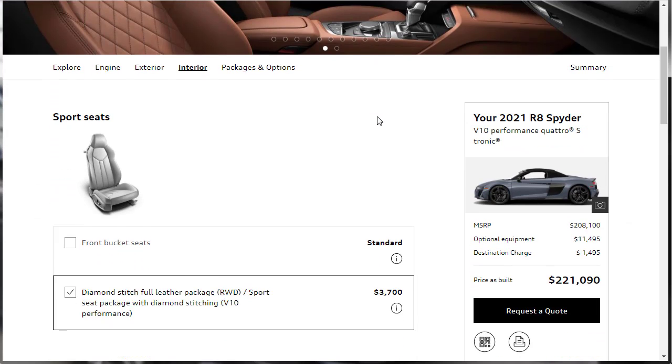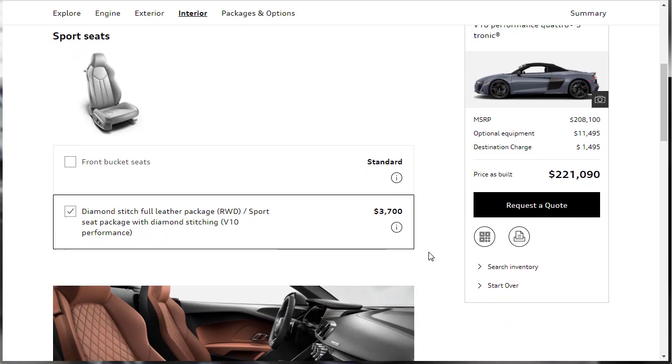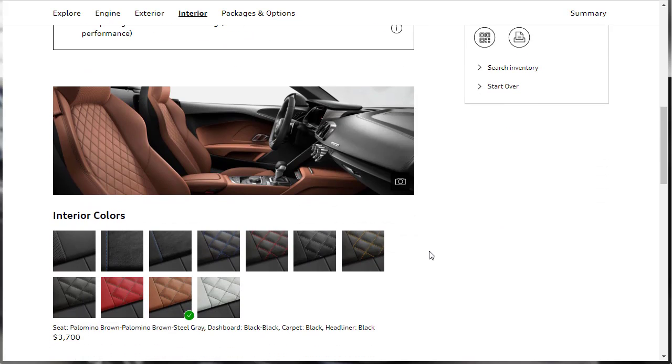Anyway, now we're on to the interior, and so we got our seats already upgraded. We want the diamond stitch full leather package. There we go, $3,700. Interior colors. Oh, that was called the Palomino Brown. That was the color there.